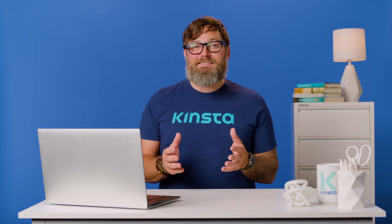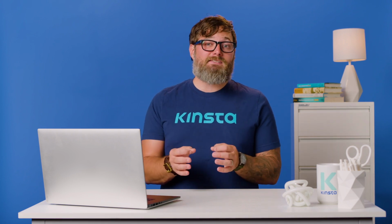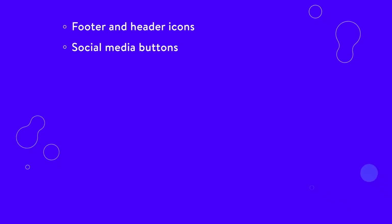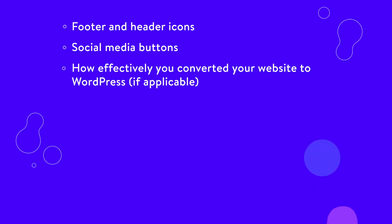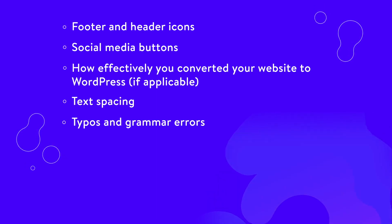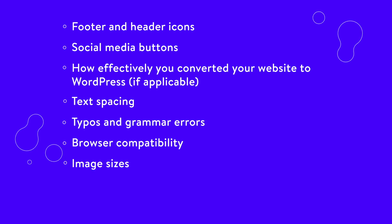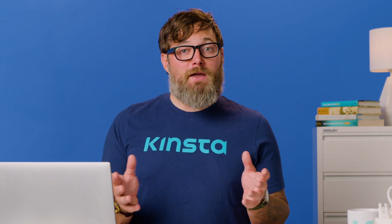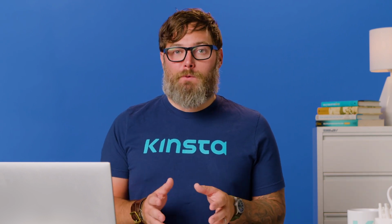When designing something, it's easy to focus on important elements like headings, images, and CTAs, and forget other things like footer and header icons, social media buttons, how effectively you converted your website to WordPress, text spacing, typos and grammar errors, browser compatibility, and image sizes. Double check these elements before hitting publish and ensure your website conveys professionalism. You may overlook minor flaws, but visitors won't.